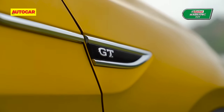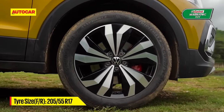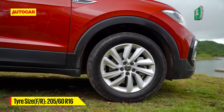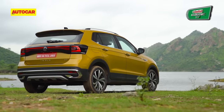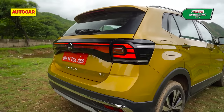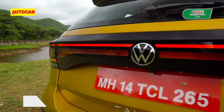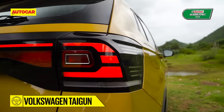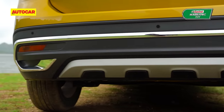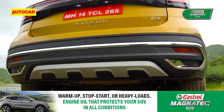Interestingly, the GT automatic version gets smarter looking 17-inch wheels and red front brake calipers, whereas the manual version gets rather bland 16-inchers. The most distinctive detail about the Taigun is undeniably its rear styling with attractive LED tail lamps connected by a light bar wrapped in a very interesting bezel-like design feature. The India-specific chrome treatment at the rear continues on the bumper and it mimics twin exhaust housings.